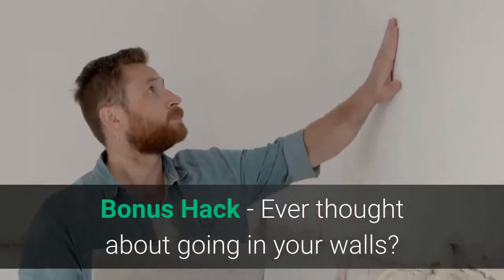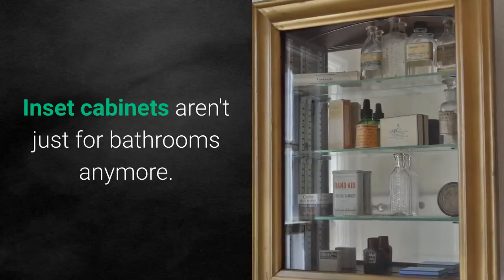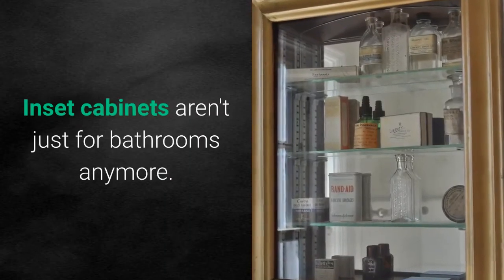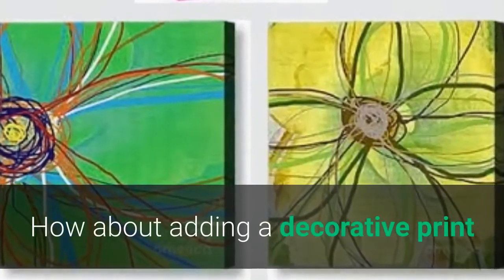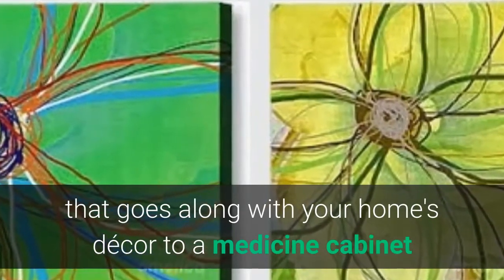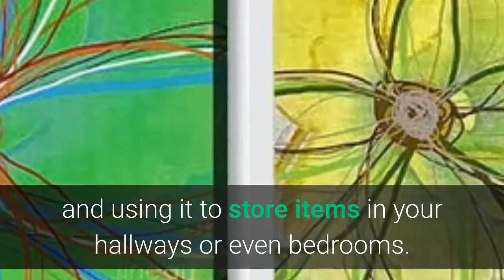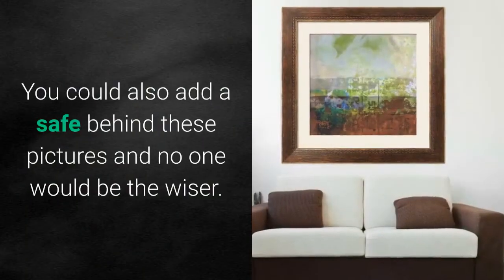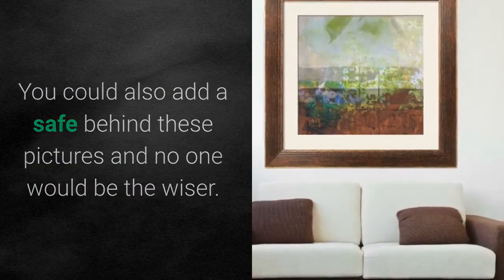Now for your bonus hack. Ever thought about going in your walls? Inset cabinets aren't just for bathroom medicine cabinets anymore. How about adding a decorative print that goes along with your home's decor to a medicine cabinet and using it to store items in perhaps your hallway or even your bedroom? You could also add a safe behind these prints and no one would be the wiser.